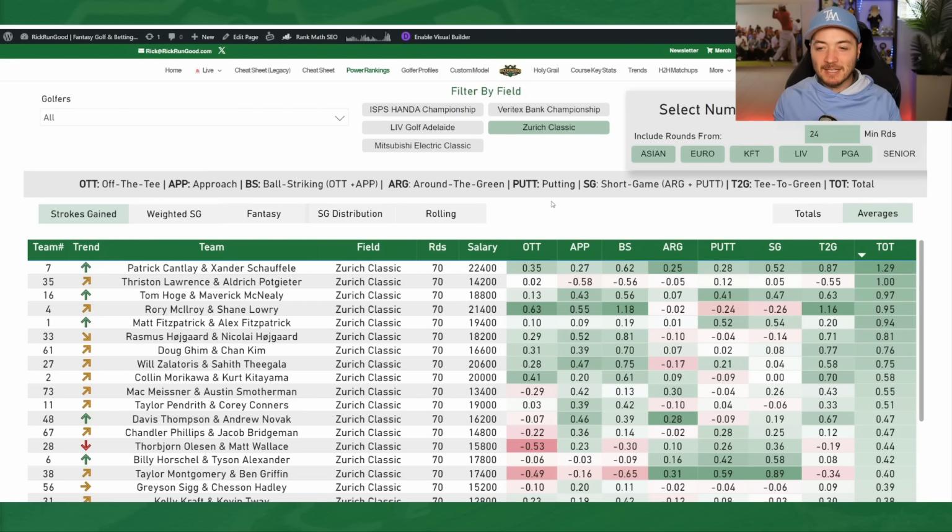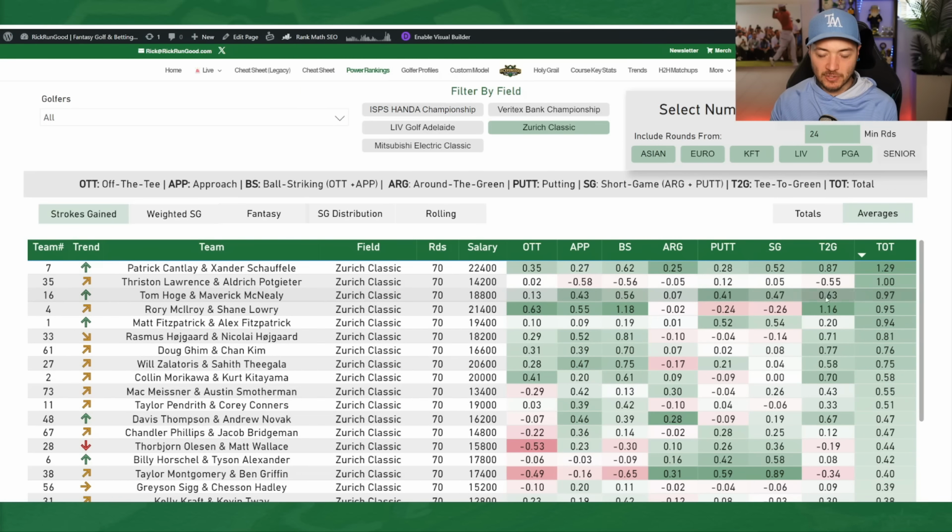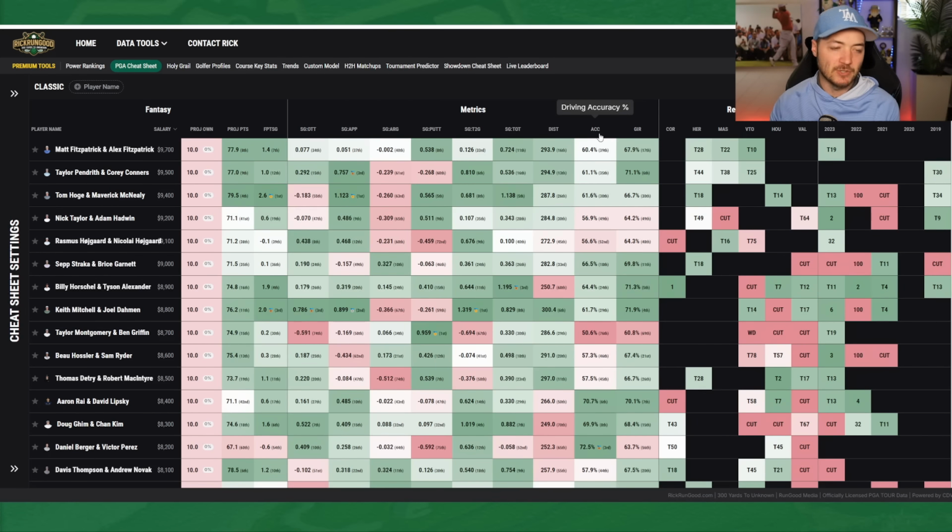And then Hoge and McNeely have actually been a hair better than Rory and Lowry over the last 35 rounds. That's just averaging all of their stats across the board. Additionally, they are a very well-rounded team. Look at how they gain in all 4 of the major strokes gain categories. It is what the Cantlay Xander team does. There are a few teams in this field that can boast that for an extended period of time for combining the 2 players together. So a lot of my attention is on Hoge McNeely this week.